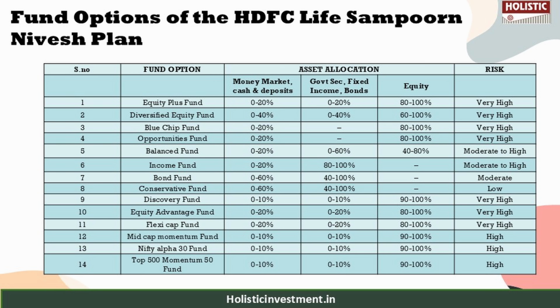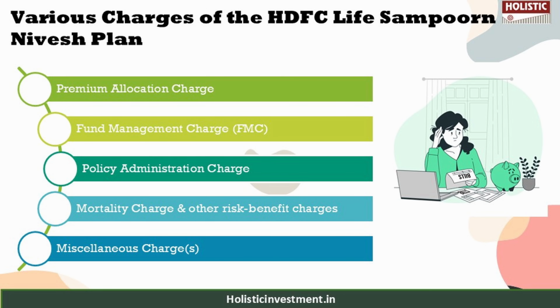And it also has various charges that you need to pay if you invest in this policy. So the charges are premium allocation charge. This depends on your premium amount and mode of payment. In the initial years, the percentage of premium allocation charges will be higher. From the 6th year onwards, the percentage is constant throughout the policy term. It ranges between 1 to 9%.